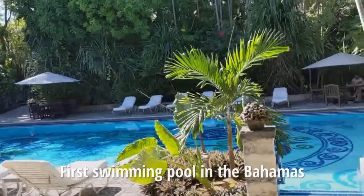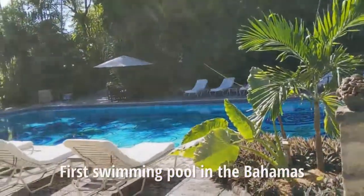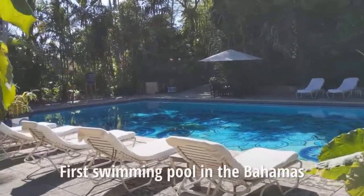Look at this pool. One of the oldest in the Bahamas. Just beautiful.